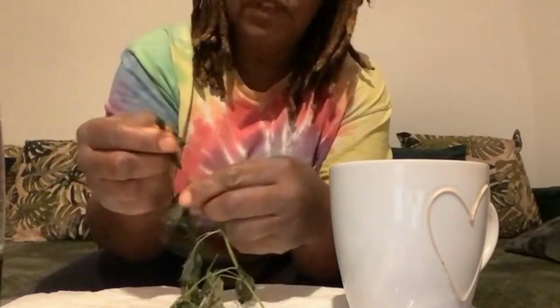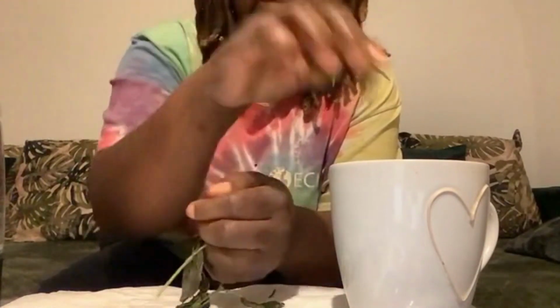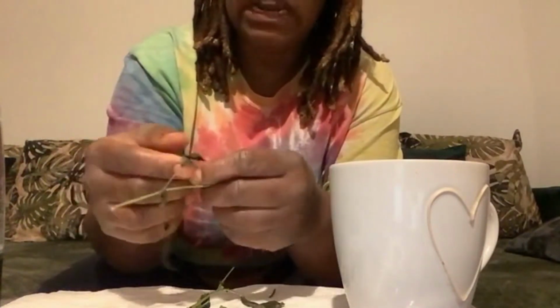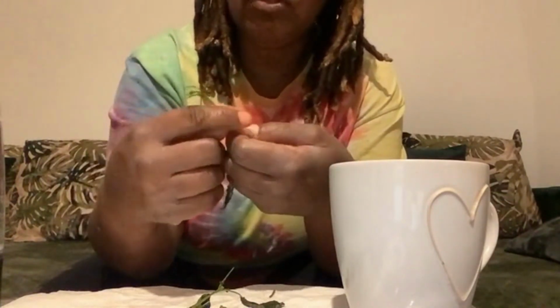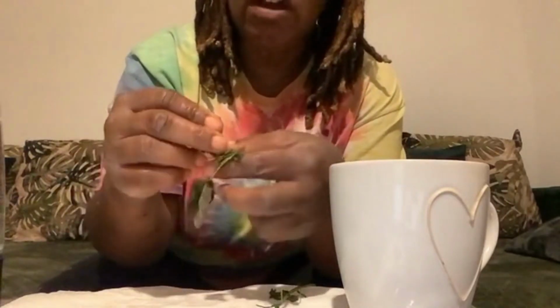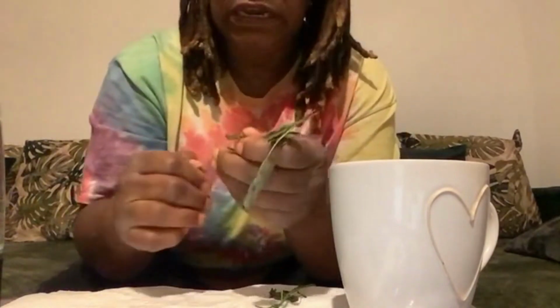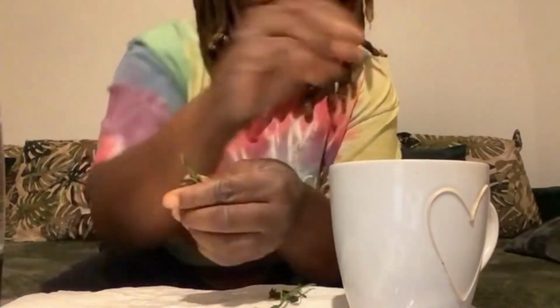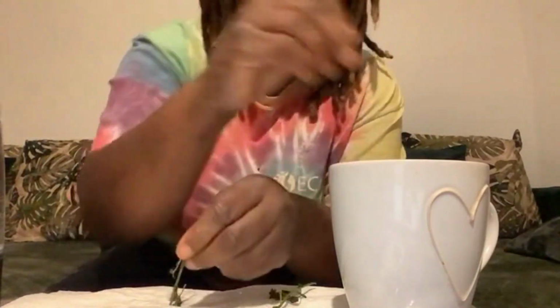So I like to just take the leaves off. If I were at home, I have a tea ball and I'd put the leaves in a tea ball. But if I'm traveling, I just take the leaves and put them right in my cup. And if you're in a hotel, usually they have a little coffee maker in there. You can make hot water in that coffee maker too. So you don't always have to be in an extended stay hotel or an apartment. You can get some hot water just about anywhere.